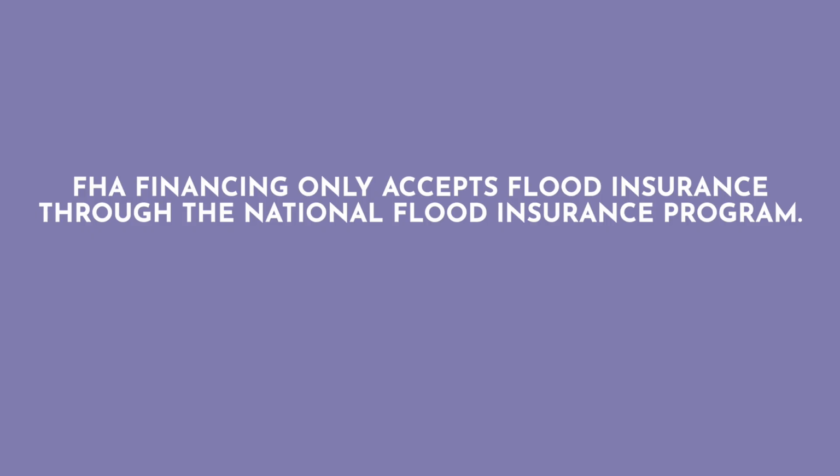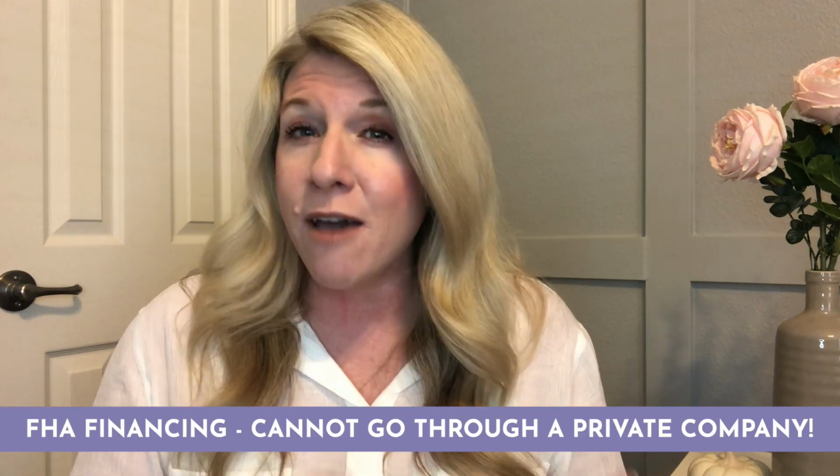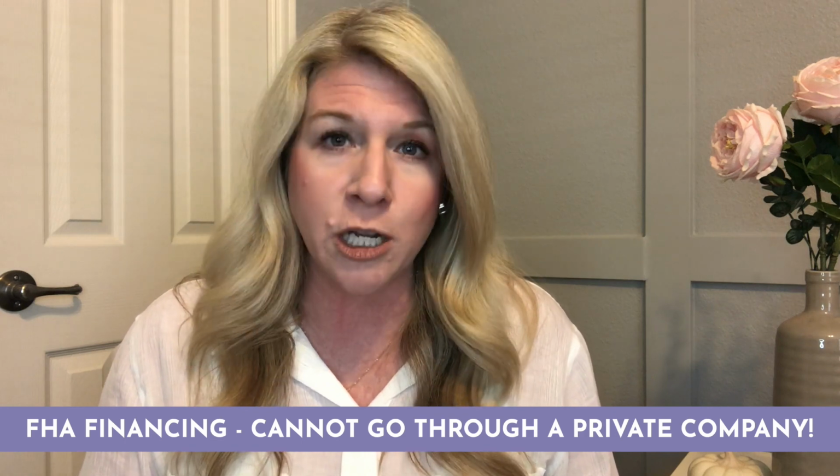If you are getting an FHA loan in order to purchase a house, FHA financing only accepts flood insurance through the National Flood Insurance Program, which means that you can't have flood insurance through a private flood insurance company. Private flood insurance companies can charge a lot less for flood insurance, which means that if you get flood insurance through the National Flood Insurance Program, those premiums are going to be a lot higher. So again, with FHA financing, you cannot get flood insurance from a private flood insurance company.